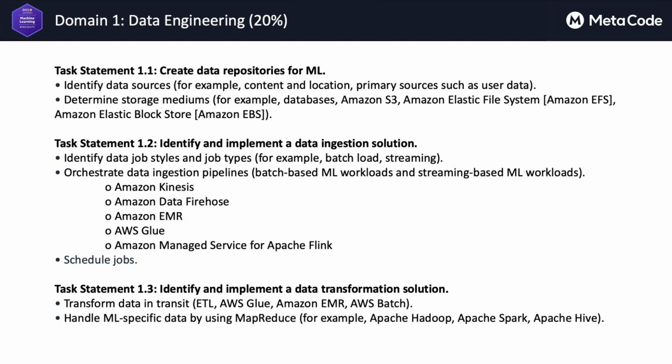Finally, identify and implement a data transformation solution. This involves understanding tools like ETL pipelines using AWS services like AWS Glue or EMR. The idea is to transform your data into a usable format for machine learning models, often using tools like Apache Spark or Hadoop for large scale data processing. Understanding data engineering will not only help you in the exam but also prepare you for real world scenarios where managing data efficiently is key.